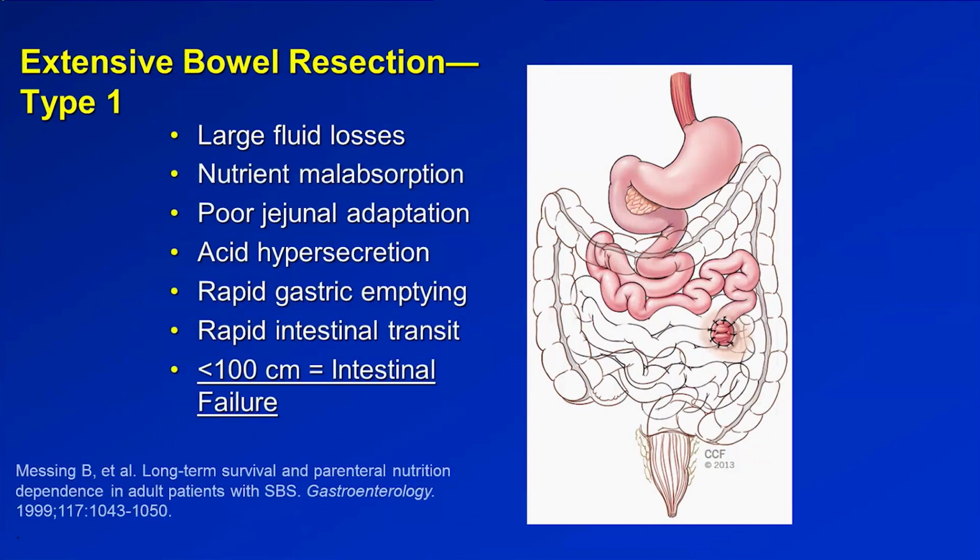This cartoon shows the type 1 anatomical configuration, essentially an end jejunostomy, where there's large fluid losses, nutrient malabsorption, poor jejunal adaptation, acid hypersecretion, rapid gastric emptying, rapid intestinal transit, and if there's less than 100 centimeters of this small bowel left, that usually results in intestinal failure and the need for IV fluids and/or IV nutrition.